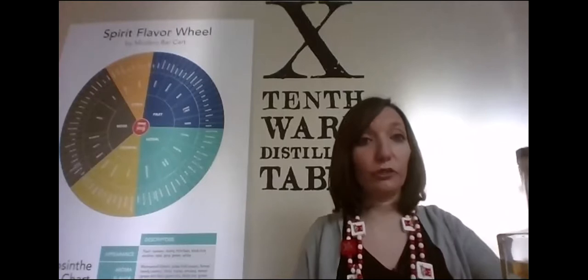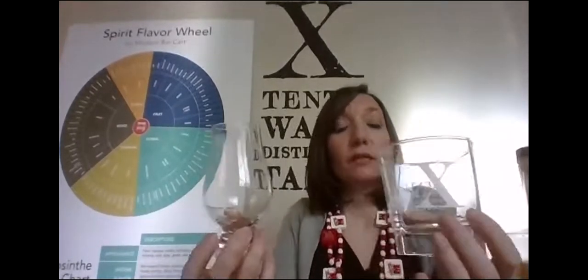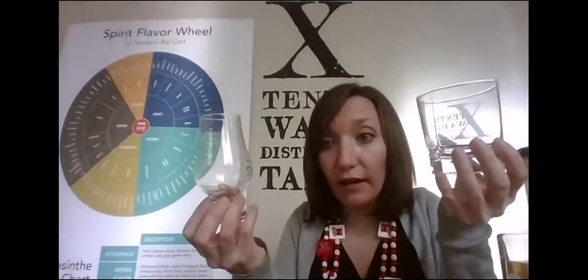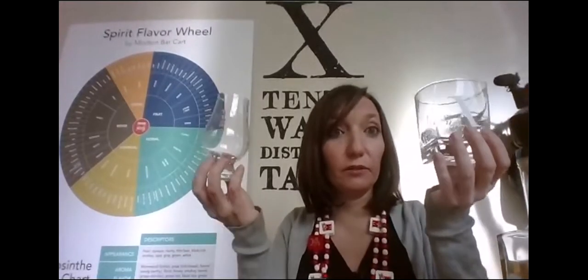Now I'm holding up two different types of glasses here. This guy's called a rocks glass. If you guys want to get interactive and add in some comments, if anybody knows what the name of this glass is, feel free to type it in. You'll get some brownie points from us here.